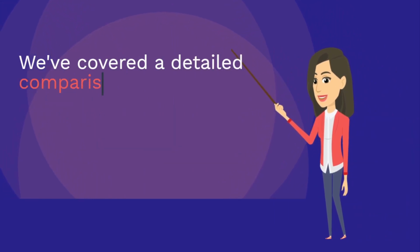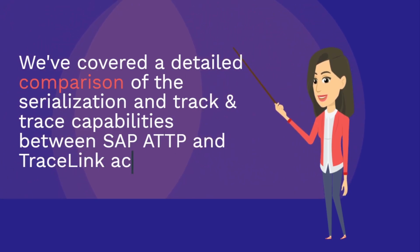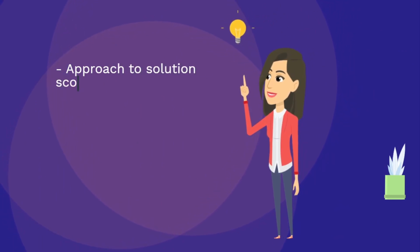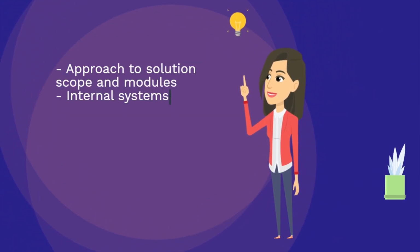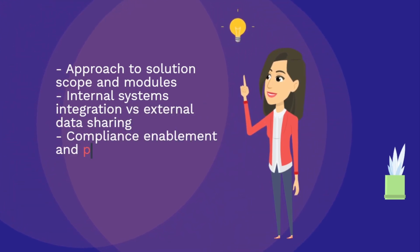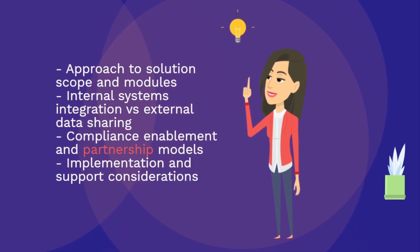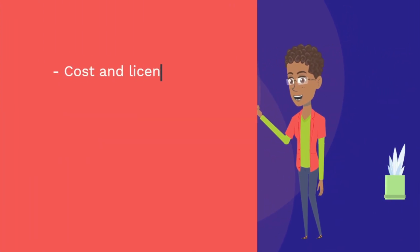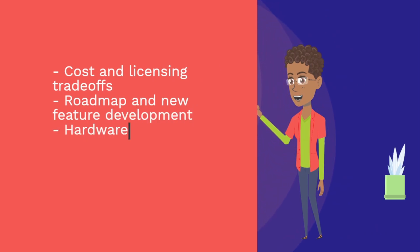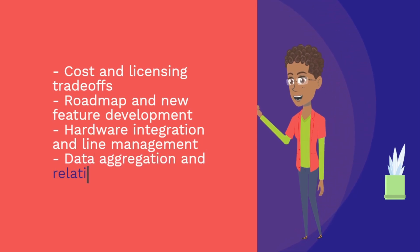We've covered a detailed comparison of the serialization and track and trace capabilities between SAP and TraceLink across a number of dimensions. Approach to solution scope and modules. Internal systems integration versus external data sharing. Compliance enablement and partnership models. Implementation and support considerations. Cost and licensing trade-offs. Roadmap and new feature development. Hardware integration and line management. Data aggregation and relationship mapping.